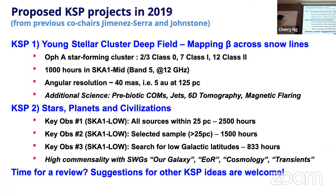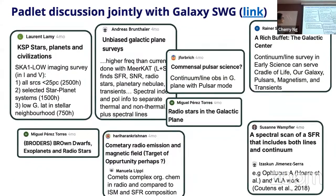I think it's time for a review. We should get together again and see if we want to update these key science projects and see if there are new ideas, since the field has evolved, right? And we started doing a bit of that. We got in touch with the Galaxy group. We had this Padlet web platform where everyone could go and post comments and like each other's ideas. So we had a few nice inputs from various people.